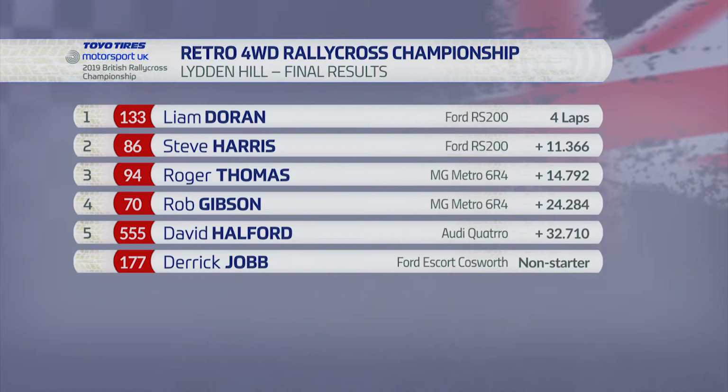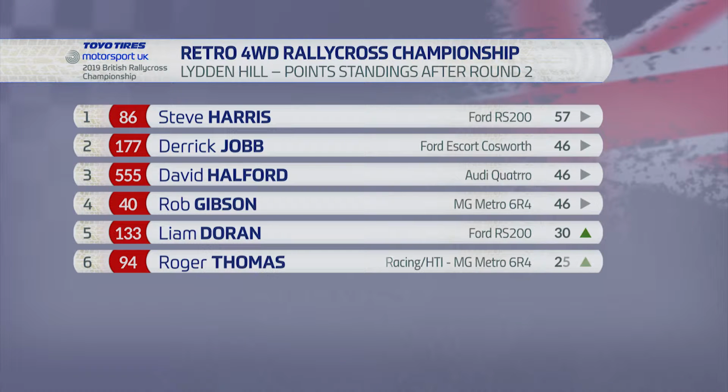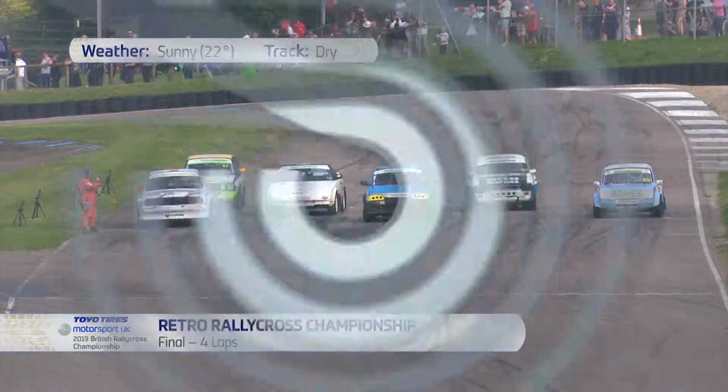So to confirm the four-wheel drive final, it's a win for Liam Duran ahead of Steve Harris and then Roger Thomas. Rob Gibson fourth, David Holford fifth, and a real shame that Derek Job didn't get to the line. In the championship, Steve Harris leads from Job, Holford is third, Rob Gibson fourth, and then Liam Duran in fifth. But we've got one more retro rallycross championship race still to come.